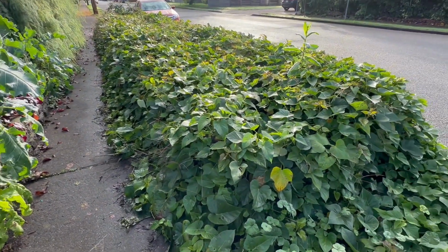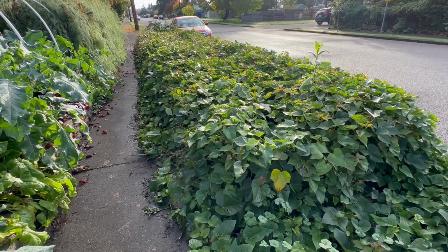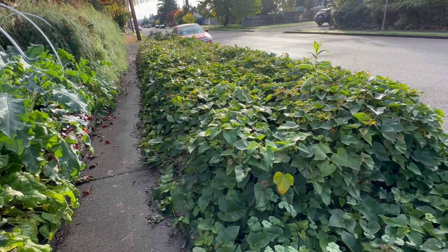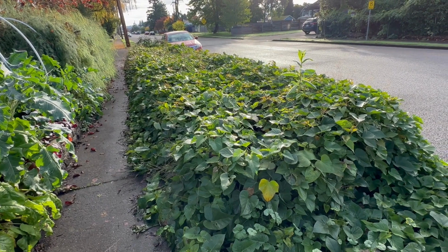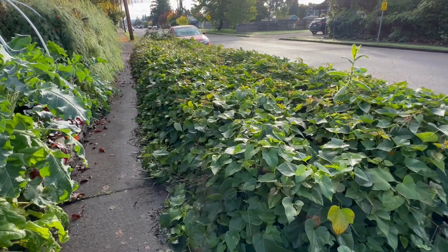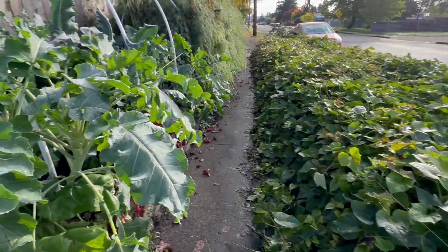Over here we have a giant bed of sweet potatoes. That's all sweet potatoes, folks, and that box is way smaller than that. The box is about 4.5 feet wide by 30 feet long, but the sweet potato vines have gone absolutely crazy. So we let them.